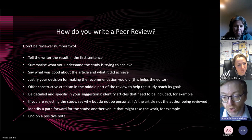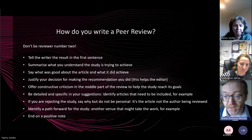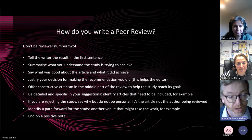If you're going to say that more work needs to be added in the literature summary, identify articles that need to be included. Don't just say more work on World War II needs to be read. That's not terribly helpful. You need to think more specifically about specific examples of what needs to be looked at.